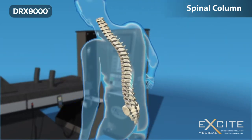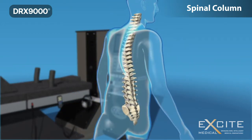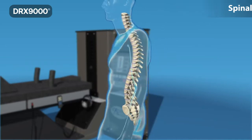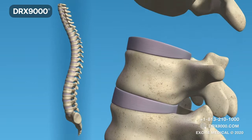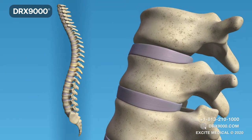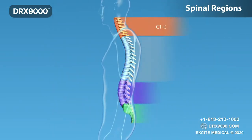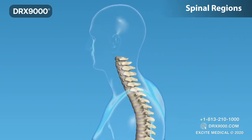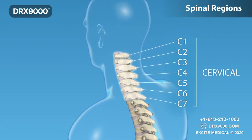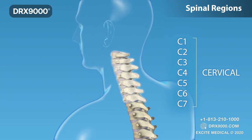It provides you the ability to stand upright, bend, and twist. 33 individual bones interlock with each other to form your spinal column. The vertebrae are numbered and divided into 4 main regions. C1 through C7 cervical vertebrae form your neck, supporting your head, allowing you to nod and shake your head at things you don't like.